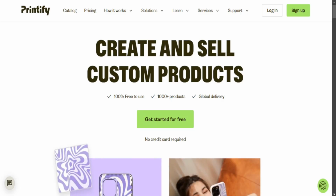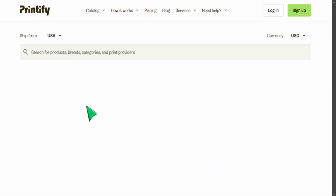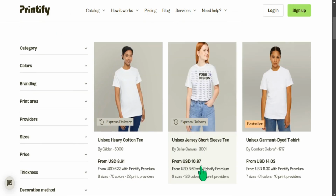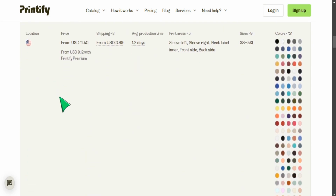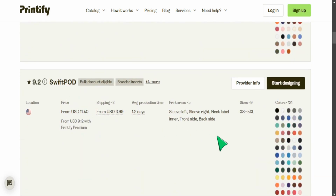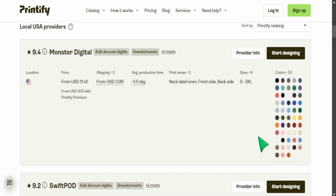All right, so here we are in Printify. Now we're going to upload our design that we created. So I head over to catalog here, and we want to sell this as a t-shirt. So we'll head over to t-shirts here, and we're going to sell the Bella 301 series t-shirt here. So we'll open up this, and we're going to go down into manual and choose our on-demand provider. There's a lot here, but the ones I like to go with are Monster Digital and Swift POD. And the big difference here is the size options as well as the color options here. And so just for this example, we're going to go ahead and go with Monster Digital.